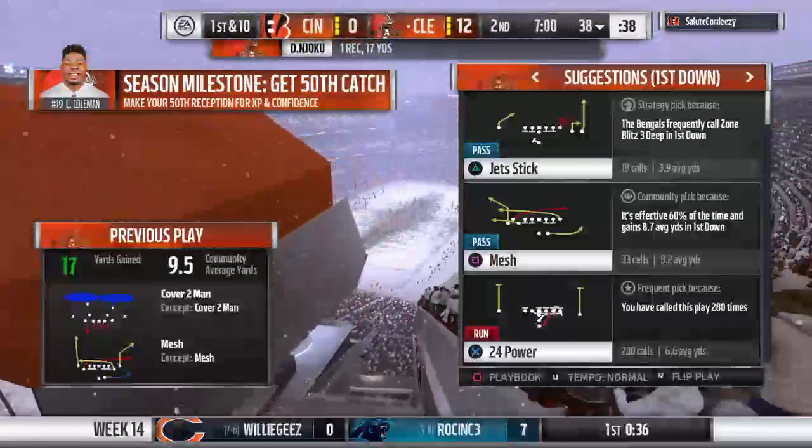Back with Charles Davis, I'm Brandon Gaudin. The Browns with a football to begin quarter number 2, and they've got it here with a first down.